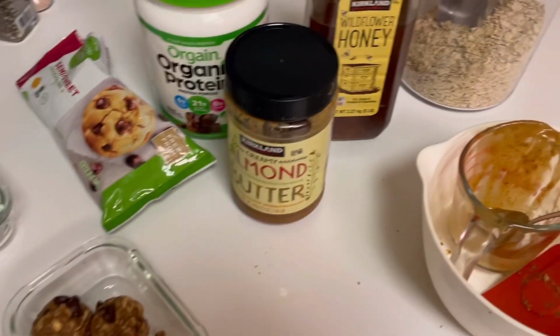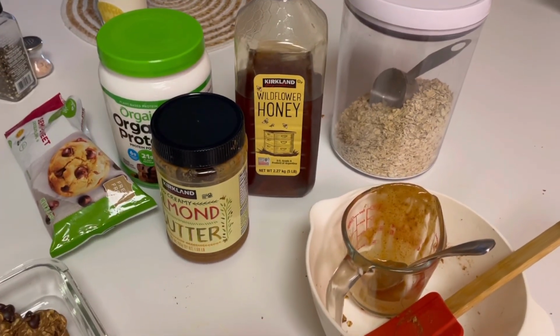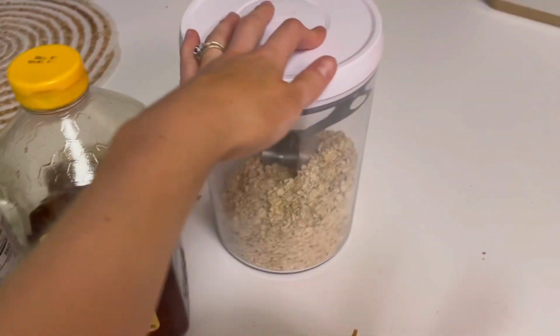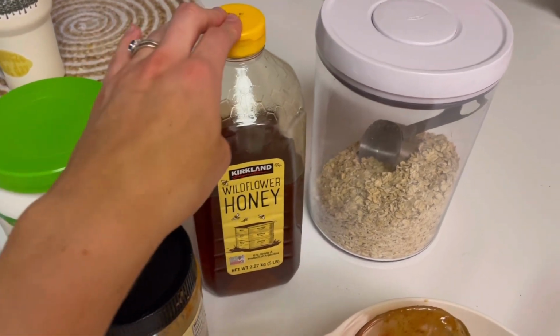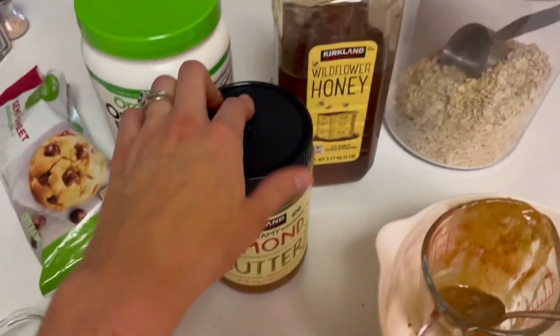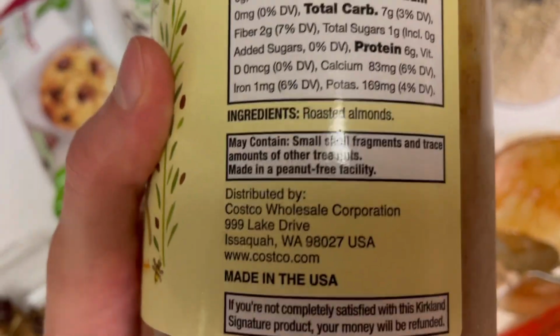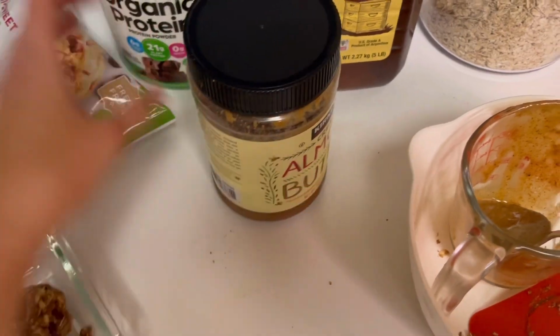Wanted to show you guys how I make these protein bites that I take to work with me. I just like making my own food and my own snacks if I can. I get these organic oats. I have this Kirkland honey from Costco. I get a huge tub of it along with almond butter, and the reason I like this almond butter is because the only ingredient is roasted almonds. So really good for you.